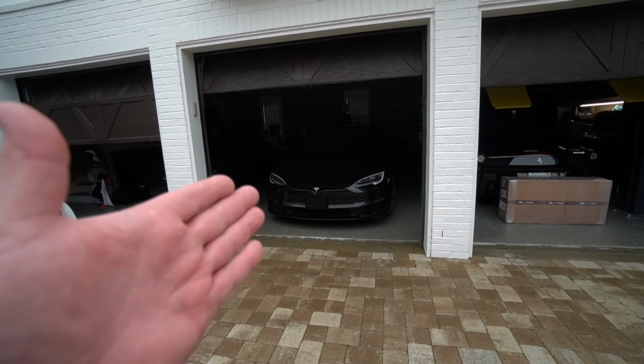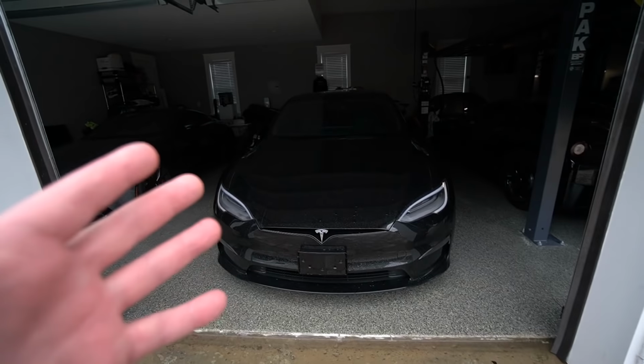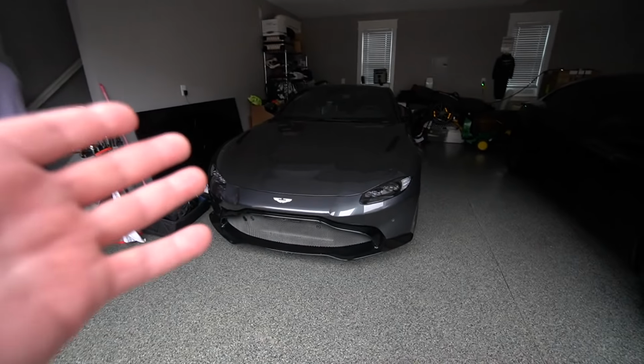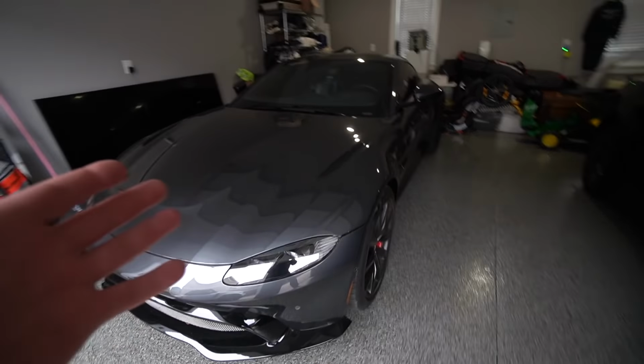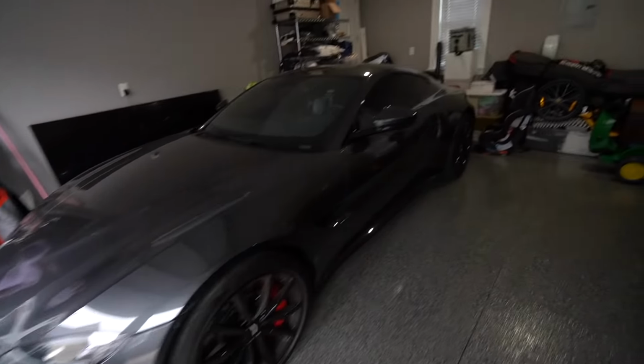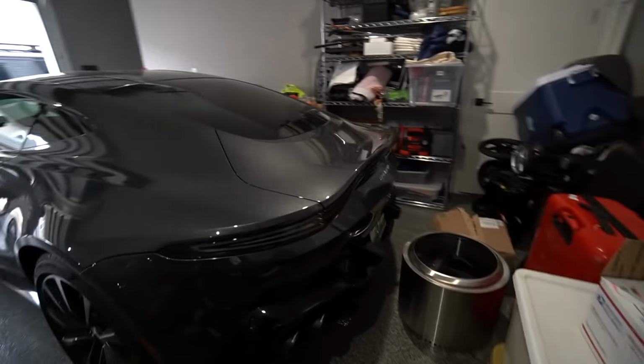So we have the fastest production car in the world, Tesla Model S Plaid. I think you remember this video from last time I was here. But then we have basically a C63 in a whole lot nicer package. This has the same engine as my old car, same transmission, but it is indeed an Aston Martin. This thing is awesome. I love the rear end on these.